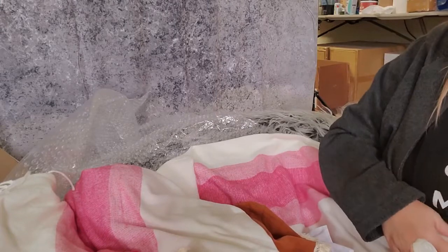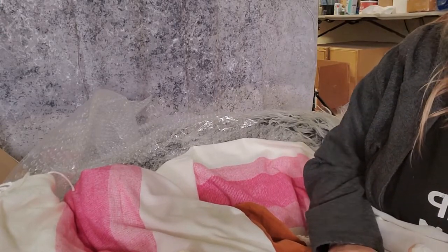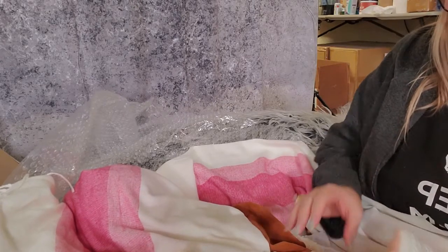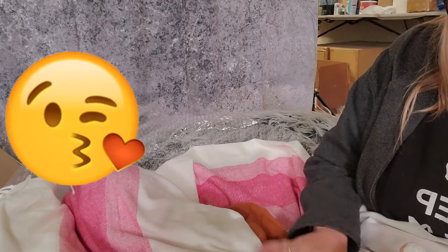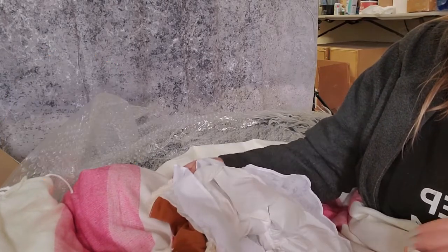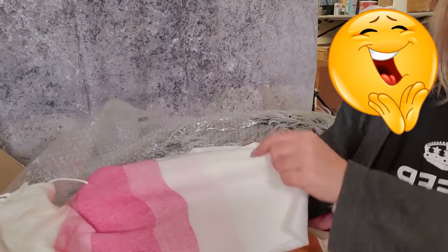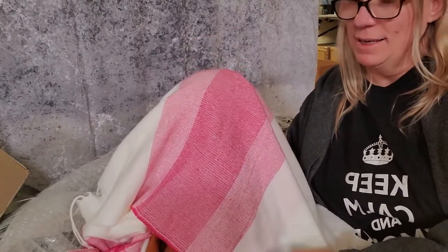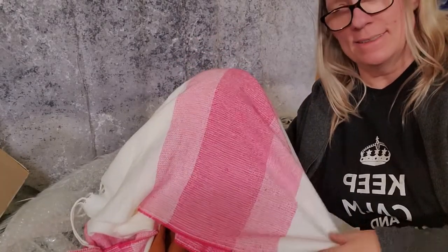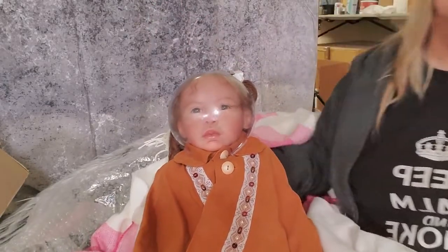Look at the dress. I wondered about the texture. It's very nice. That's what I look for. Yeah. All right, are we ready? I don't know if her face is covered, but this is Chenoa by Anna. I'm not gonna say her last name. Oh my goodness.